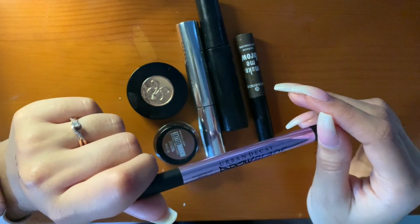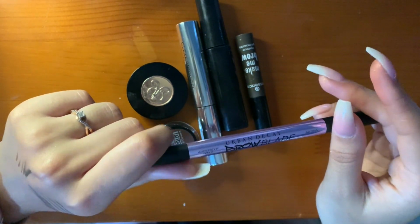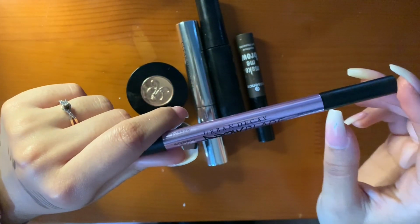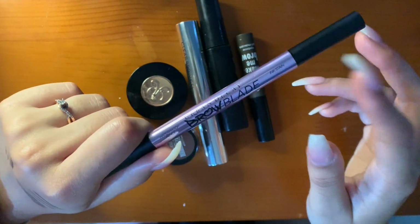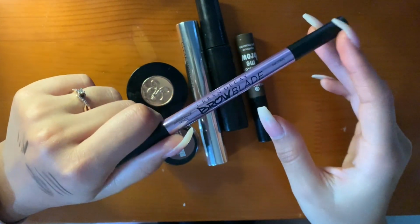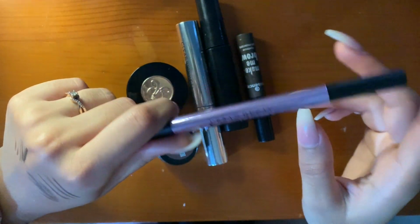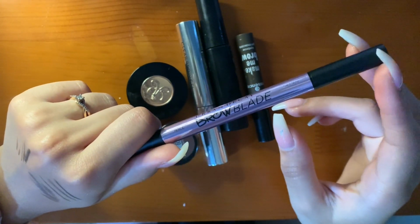And then Ulta gave me a credit card. So I was like, let me go for it. Let me try it out. And I mean, I don't need any other product, to be very honest with you. The pencil is amazing and the stain is amazing. In a future video, I'll show how I use it.